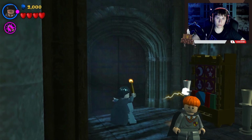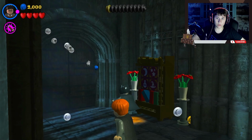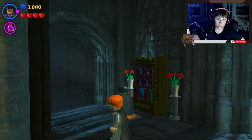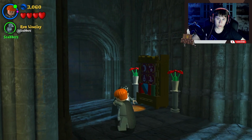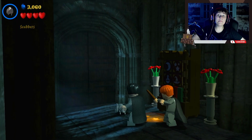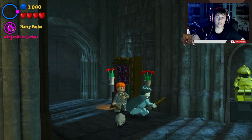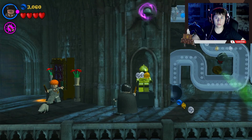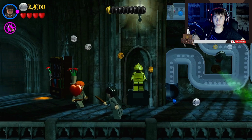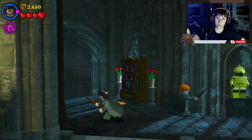Why did you put your wand away? You need to fight, Harry. One of nine! Let me do this, please. Hermione has to do it because she's a smart girl. I get it. One of seven, so we need to fix the flowers and turn on the lights. Genius.